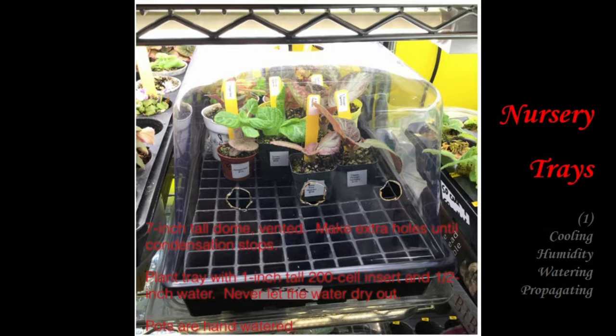One thing I found is that I like to drill extra holes, just enough so there's no condensation. And this is really top water. Nothing here is wet. Wet doesn't work too well in my location.